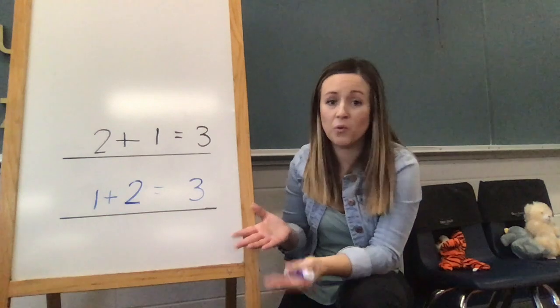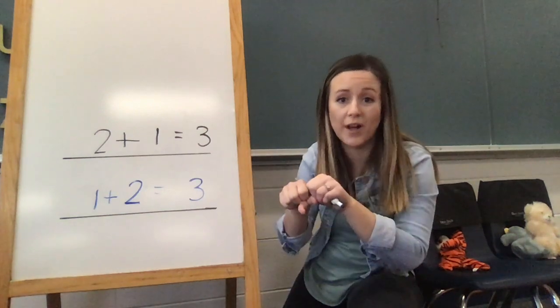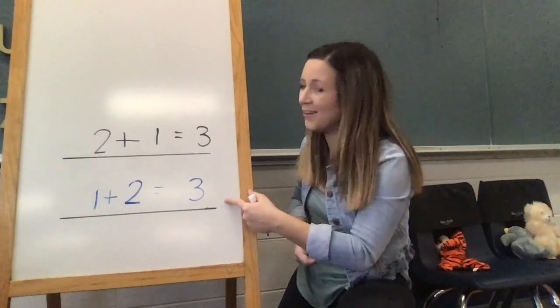It doesn't matter what way you add them together. No matter what, when you join 2 and 1, or 1 and 2, you'll get 3. Friends, I hope you enjoyed solving those problems. I like a good puzzle. It's your turn. Go to your math assignment and see if you can solve problems by using patterns just like that.